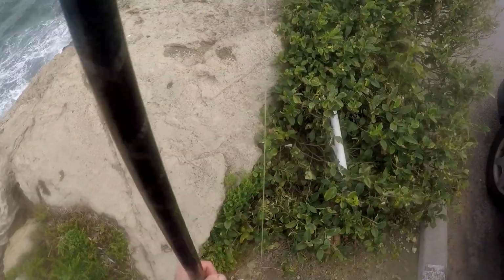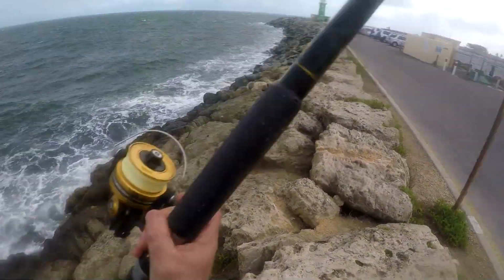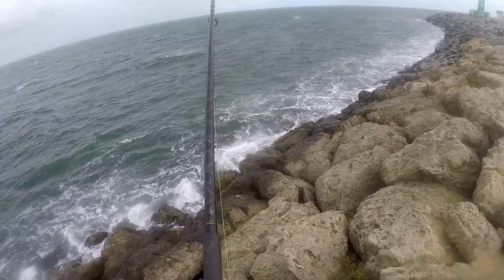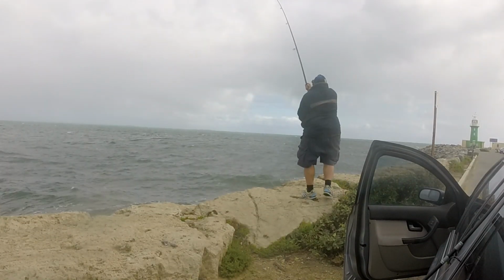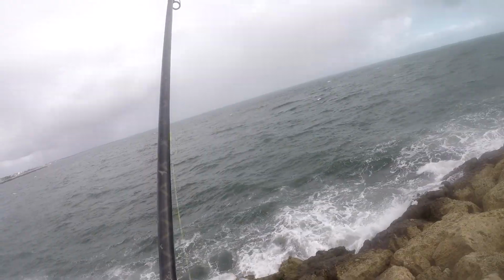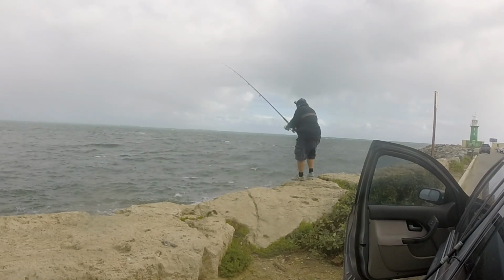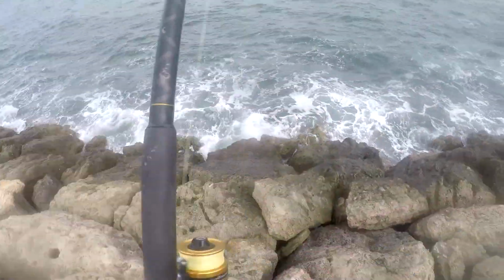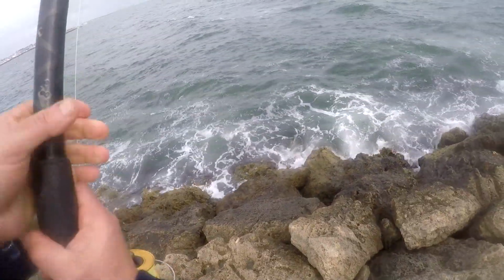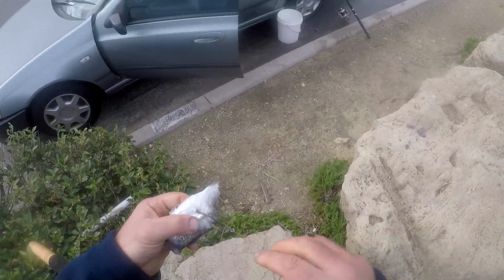All right, let's give it a shot. Come on, fishies. Take another bite out of it, will you? All right, come on. Yep, we're on. Getting bites. Yeah, I think he's on. Ready, set. Oh, I got no weight. He definitely chopped the head off.